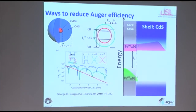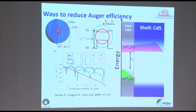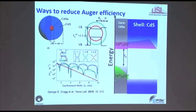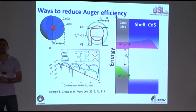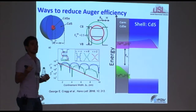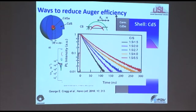How do we do that? Basically, we make a core-shell structure in which the conduction band is pretty much aligned and the valence band totally misaligned, in a way that you confine the holes in the core and the electrons can go everywhere they want. So they start seeing each other much less. That would make the photoluminescence slower, but also would make the Auger recombination slower. Actually, we do that for a core-shell structure like this with cadmium selenide and cadmium sulfide, and as we increase the shell thickness, we see the PL lifetime getting slower. So we prove it.